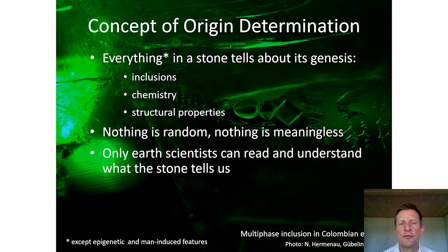So this is the way that we have to look at these gemstones. Whatever we observe in a gemstone, it is telling us something about the history, about the genesis, about the youth of this gemstone. Be that inclusions that we might see, be that the chemical composition, and I do not refer to the main elements or the side elements, I do talk about the trace elements, and also structural properties. So in as far as the crystal structure is distorted or showing some kind of effects that again reflect the geologic or structural situation in the place of growth.